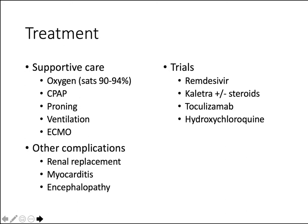Steroids have been used particularly for patients who've developed ARDS, and there is also some promising data for tocilizumab, particularly for patients who have a cytokine storm or a very high inflammatory response to the disease, and hydroxychloroquine is being looked at as well. There was some early promising data from France, but this was uncontrolled and is now being reviewed. This really needs to be looked at in a controlled trial setting.